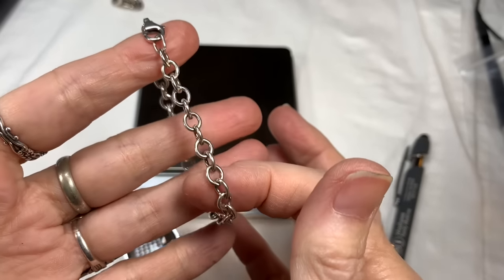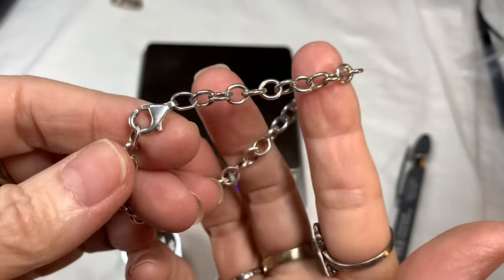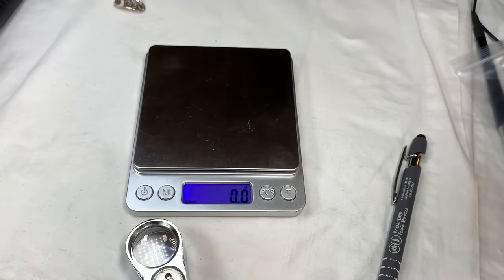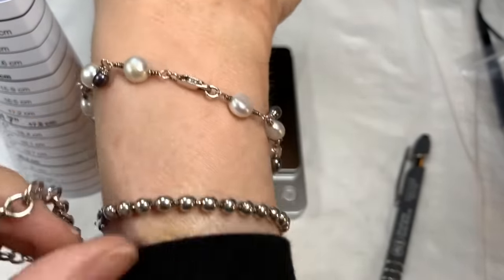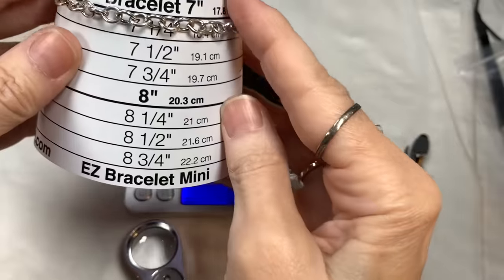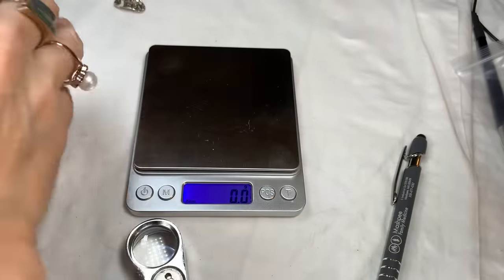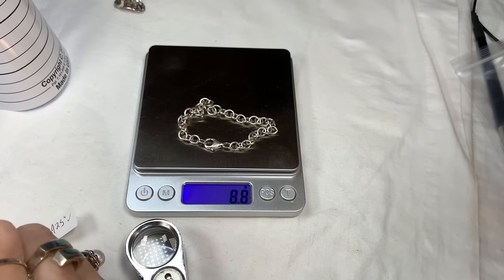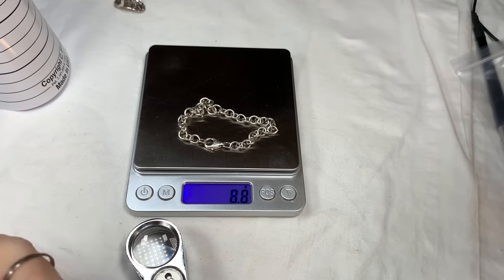It's a Rolo bracelet, lovely, all sterling. It's marked, it's tested, marked 925. And it's just so comfortable. You can put charms on it, or you can stack it like I did and just have it look terrific. It's a little bit bigger than a 7, and it weighs 8.8 grams. 8.8 and a size 7 plus.